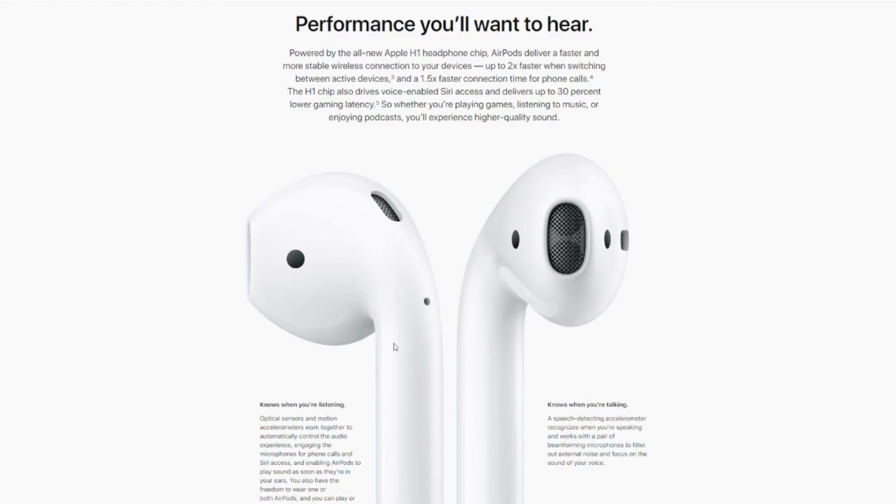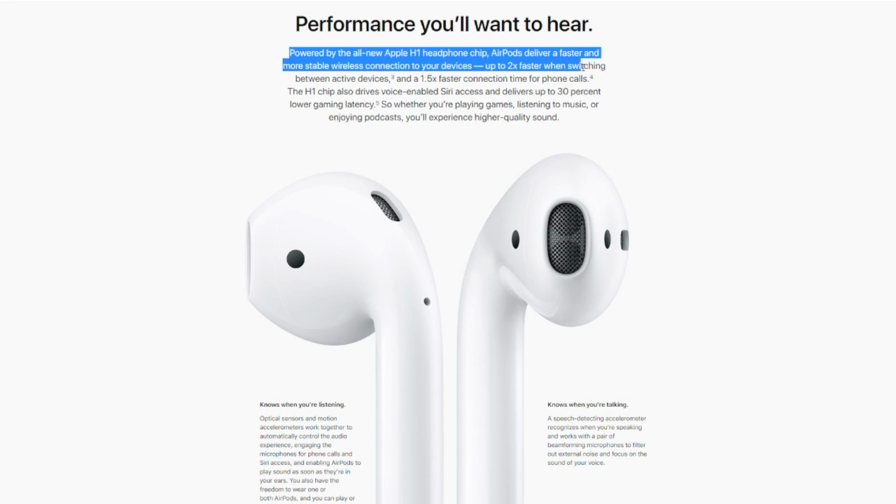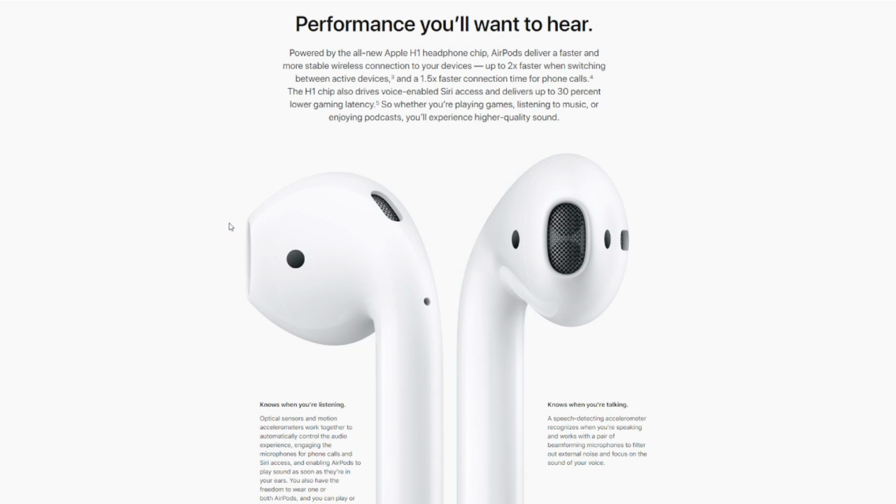Now, with this chip, they're saying that you're going to be getting 2 times faster switching speeds between devices and 1.5 times faster connection speed for phone calls. That's, I guess, super convenient. I'm not sure if the average consumer is going to notice that difference. The first generation AirPods are really fast as it is already.